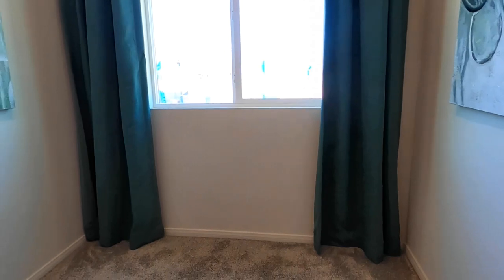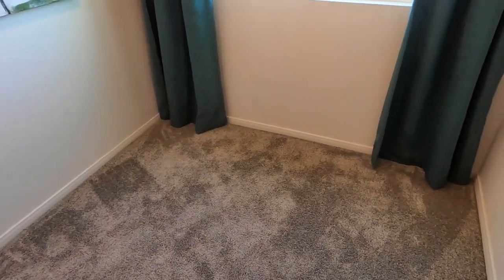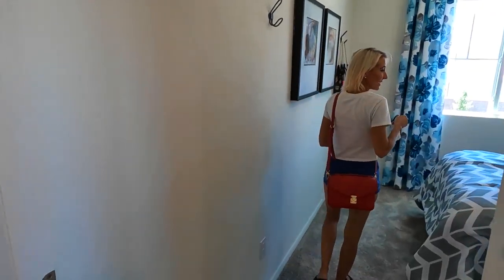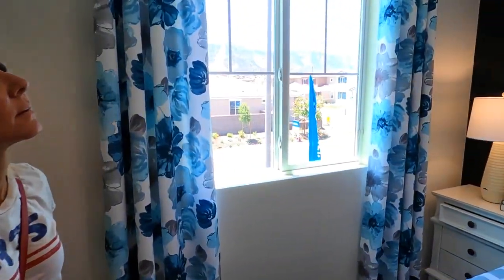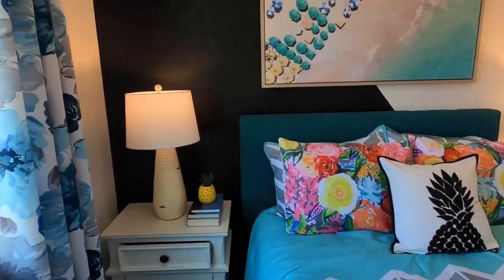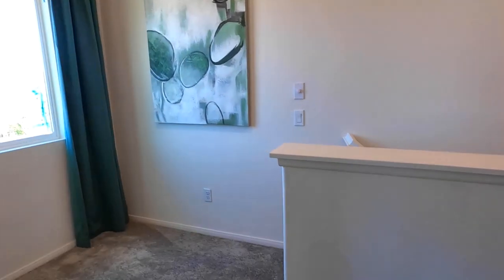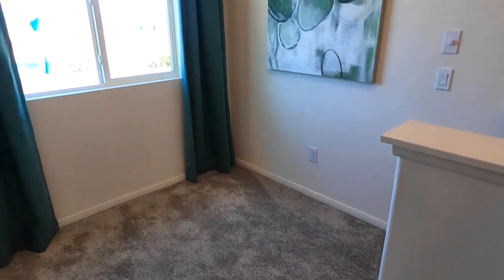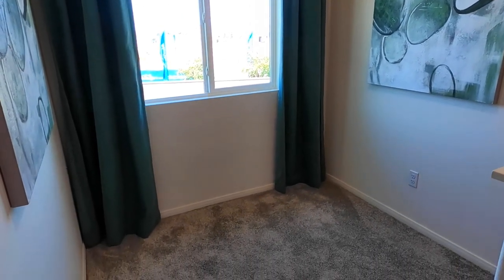Little landing area up here. It's pretty big, actually, not little. Secondary bedroom. That's enough room to put a desk there. Yeah, it's true. Another bedroom. That's a tiny loft. Super tiny, though.